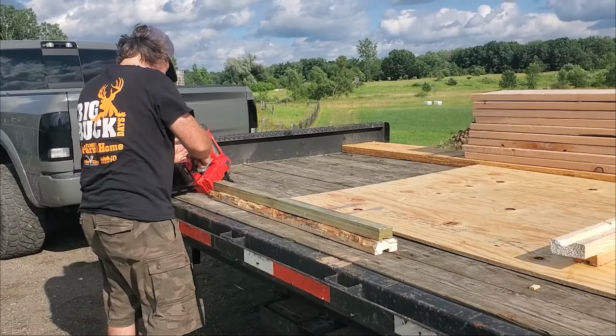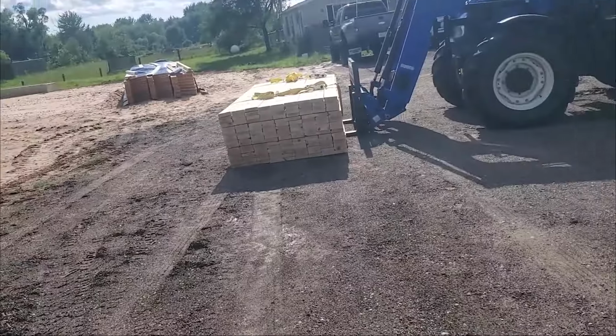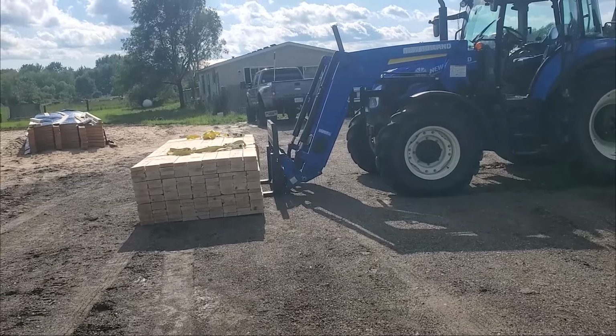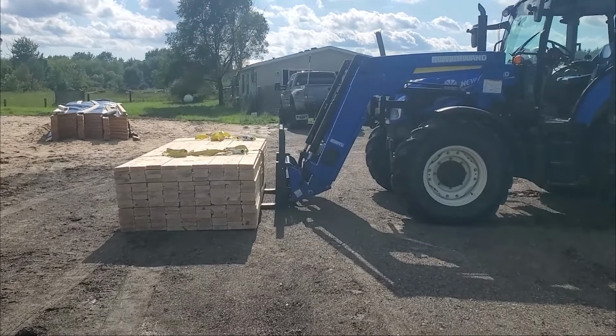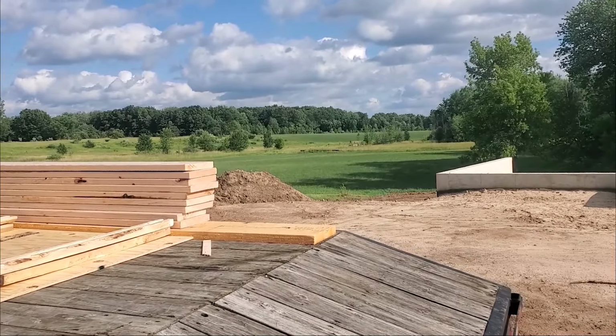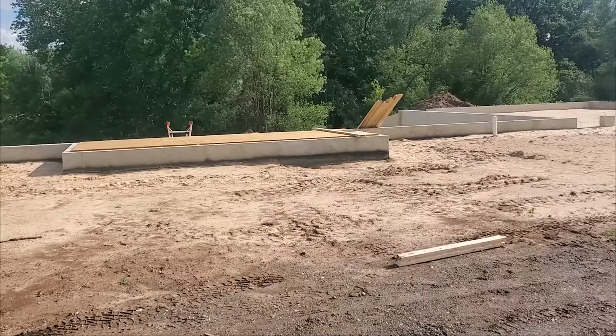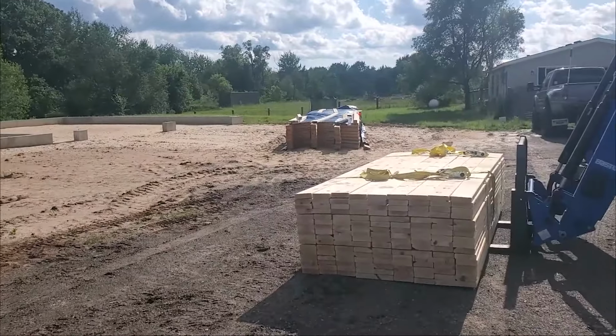Oh man, that stuff was heavy even just to carry one sheet at a time. So this is gonna go down by the basement tomorrow when it's a little bit drier. Still just a little bit wet down there with all the clay. So we gotta wait for it to dry up. Tomorrow will be the only day because after that it's gonna rain. Just battling lots and lots of rain.